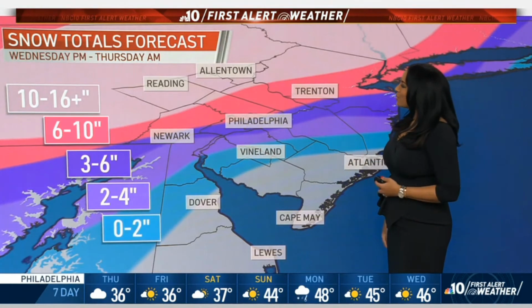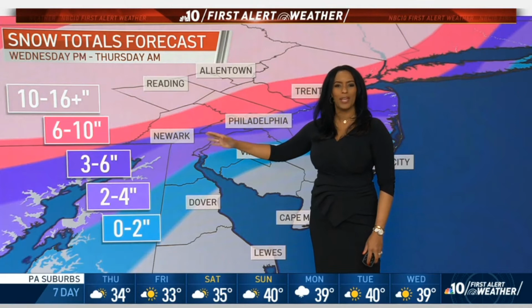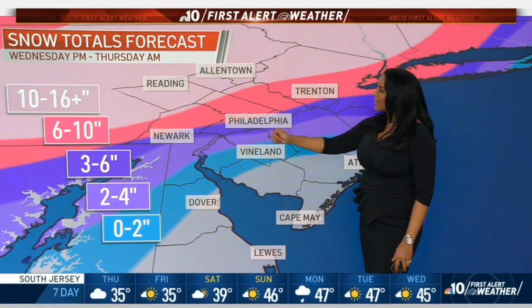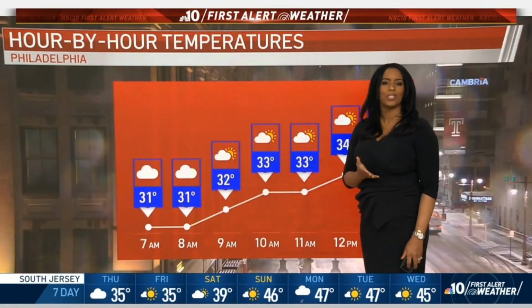So as we add up our snow totals forecast, we've already verified the forecast, especially in New Castle County, picking up right around 5 inches. So we were in that 3 to 6 inch range. Same thing for Philadelphia. And again, we still think our bullseye is going to be closer to 10 to 16 inches up towards the Lehigh Valley.